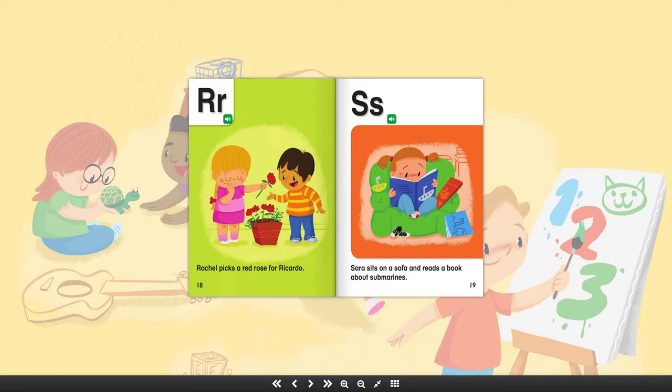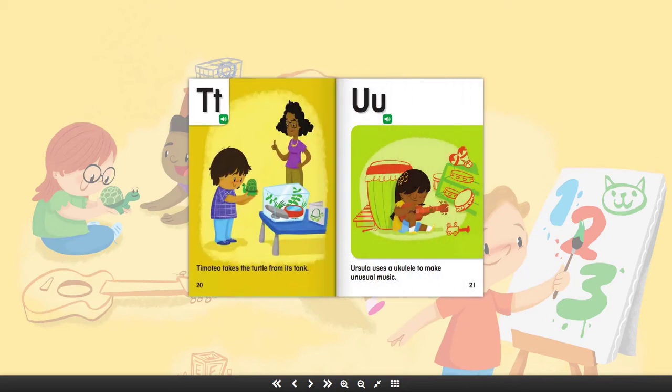S. Sarah sits on a sofa and reads a book about submarines. T. Timoteo takes the turtle from its tank. U. Ursula uses a ukulele to make unusual music.